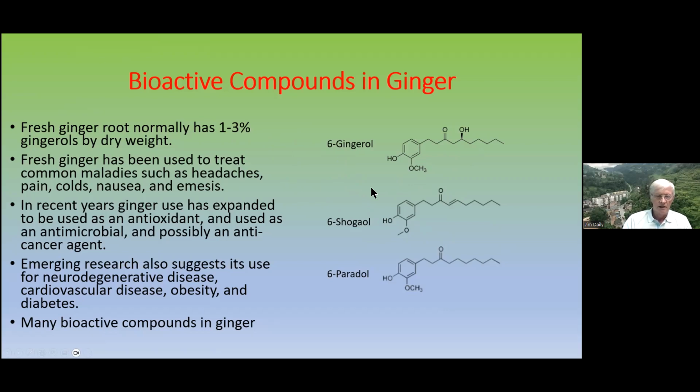Now, Shogaol is, like I said, what our new product is. And if you look at the molecule, it's almost the same. You're losing this hydroxyl group, and this is being changed here a little bit. Although it's just about the same, really, because that's really a CH3 here. So really what you're looking at is pretty similar. And so there is a lot of overlap in these compounds between what they can do. A lot of things that gingerol can do, Shogaol can also do, and vice versa. But it's not true with everything. There are some differences.